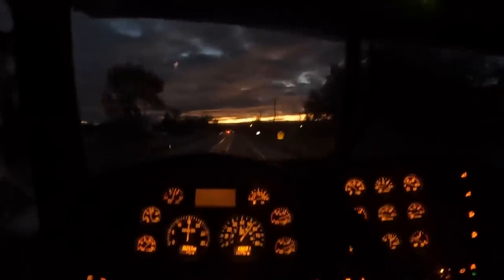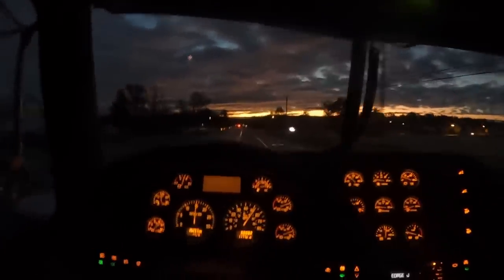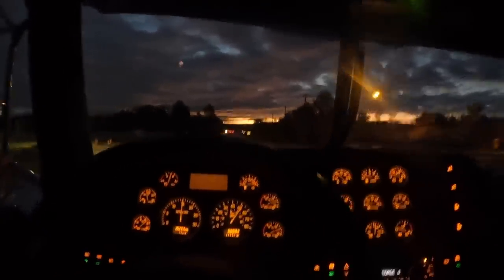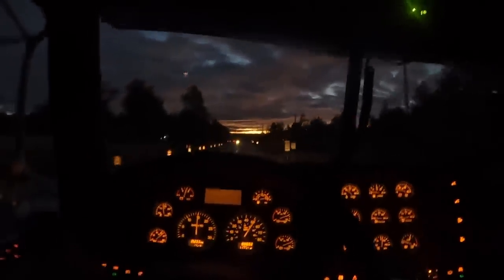Good morning, guys. We're heading down to central Kentucky this morning. You guys probably guessed that we're picking up a big old D8K dozer. It's actually an ex-military machine. Not sure if I'll be able to film where it's at, but if we get it out of there, we'll give her a good walk around.